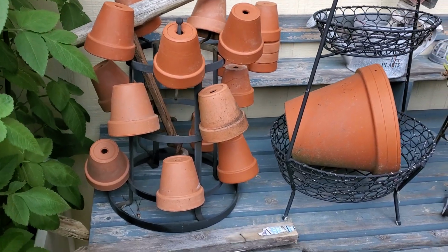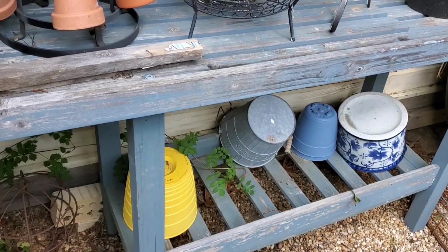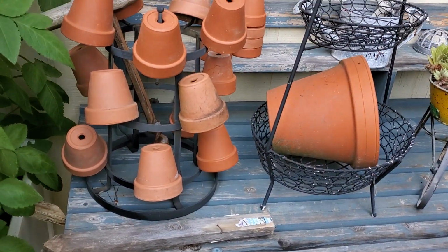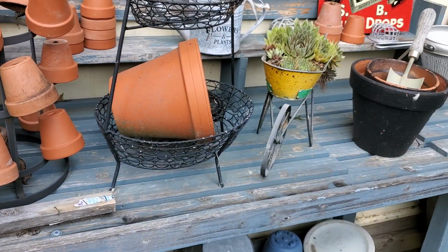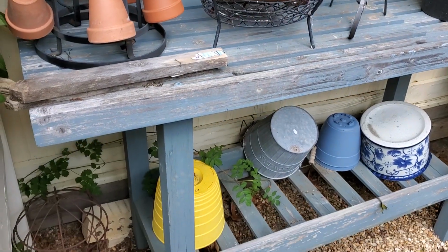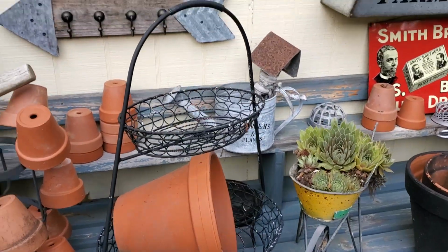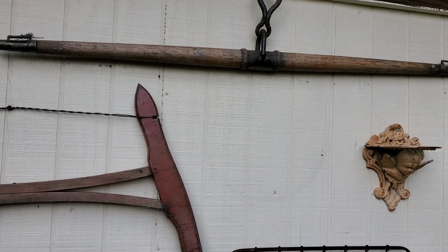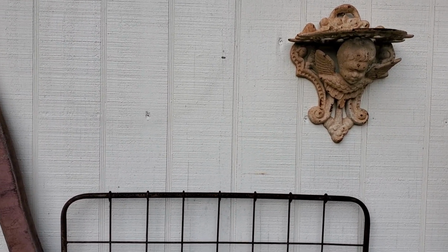Lots more clay pots. This potting bench was one we bought many, many years ago at a store, and we had to put it together, and then John stained it with the blue stain. And then he sealed it when we decided to put it outside several years ago. But it's a great place to hold a lot of my supplies. And up there's the horse or oxen thing. Can't remember which. Y'all know I'm a city chick. And I love that little cherub right there.